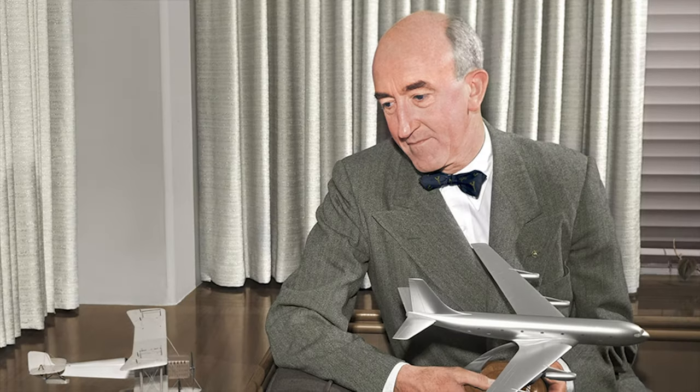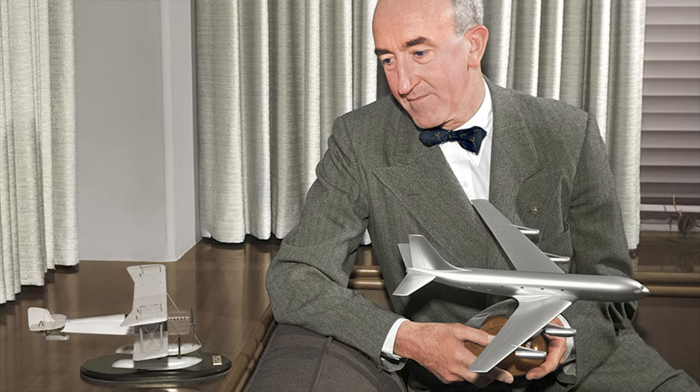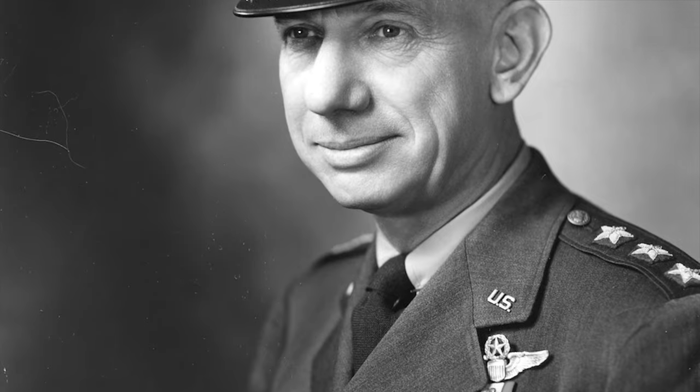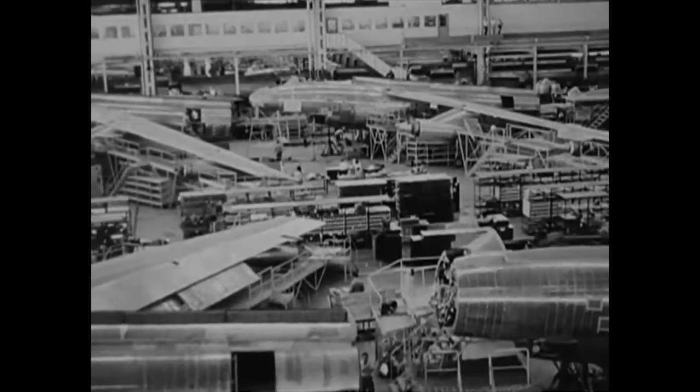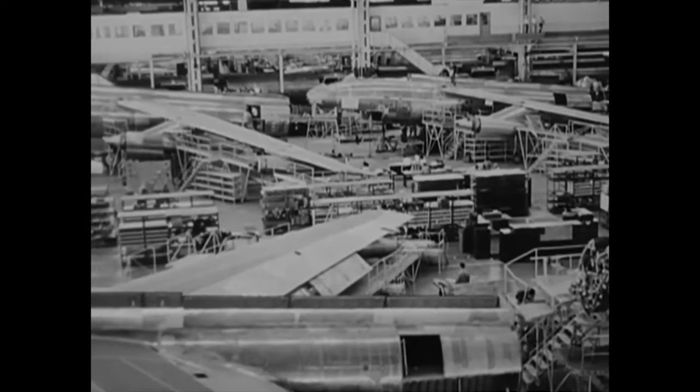It is sometimes claimed that the final production decision was made as a result of Boeing President Bill Allen inviting USAAF General K.B. Wolfe, in charge of bomber production, for a ride in the XB-47. A formal contract for 10 aircraft was signed on the 3rd of September 1948.